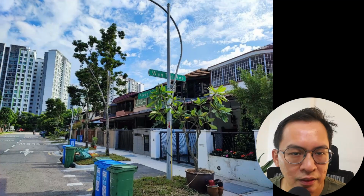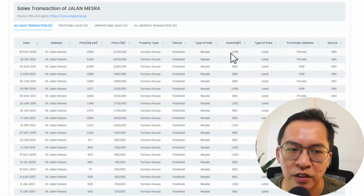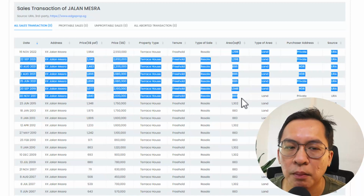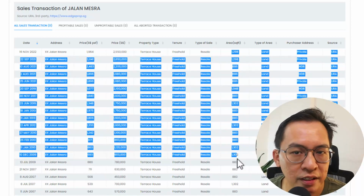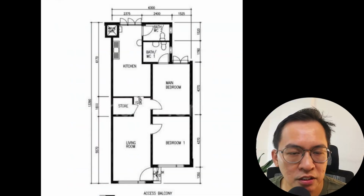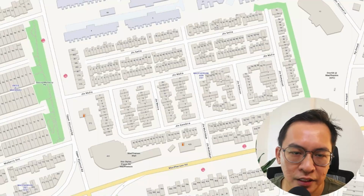Most of the land in this area is freehold tenure, and they were completed in the late 1960s. Take note, some of the land plots can be smaller than the usual 1615 square feet for a terrace house. Some of the inter-terrace only measure about 883 square feet. Yes, you heard me correctly, they only measure 883 square feet, which is about the size of a 3-room HDB flat. Such houses can be located further down near MacPherson Garden.